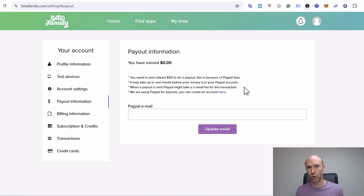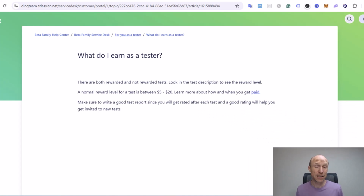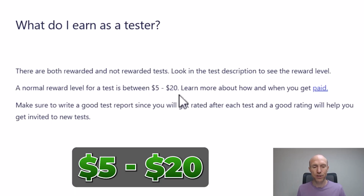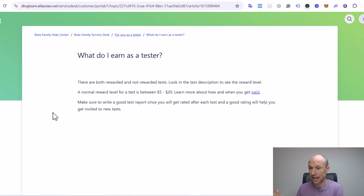But let's talk about the overall earning potential also. So how much can you then earn? Well, that really depends, of course, where you live, because as you can see right now, I don't have any tests. The couple of tests I had a couple of days ago were some of the tests where I actually wouldn't get paid. So it's not always great, but they also say that very clearly: there are both rewarded and not rewarded tests. But a normal reward level is between $5 and $20. So you can earn up to $20, but it's not something you should expect to find tests like that every day, not even every week. Again, that does depend on your country, your location, all that.